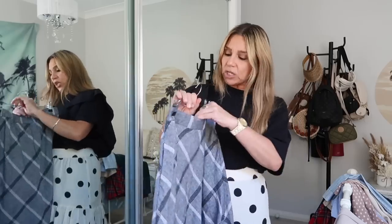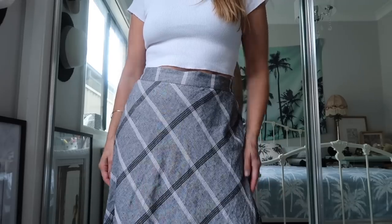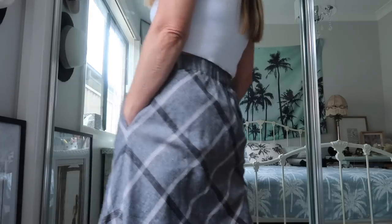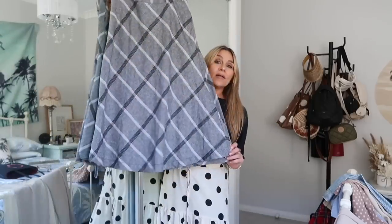This one is by Regatta, and I know that Maya carry that label. It was $7, but orange tags were half price. The pockets are what just blew me away. A skirt in this shape to have pockets is very rare. I just love it, and I know I am going to wear the hell out of this come winter. A beautiful black turtleneck and some white trainers. Oh my God, I cannot wait. I just love this skirt so much.